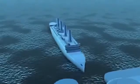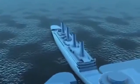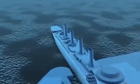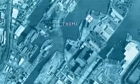With her engines fitted, the Titanic needed to be moved from the water into a dry dock, where final work on the hull could be completed. The only dock big enough to accommodate her was the Thompson Dry Dock.